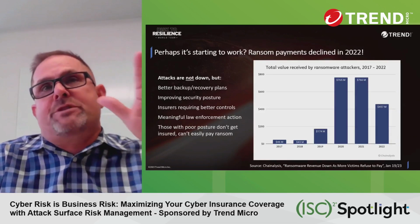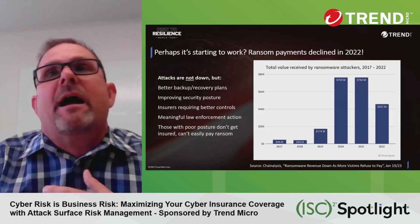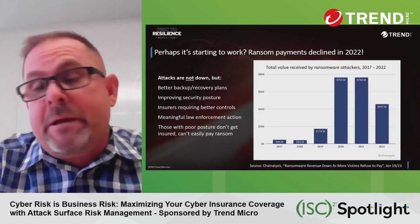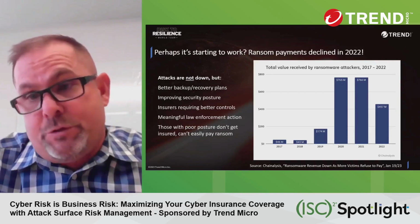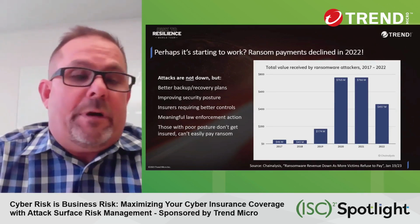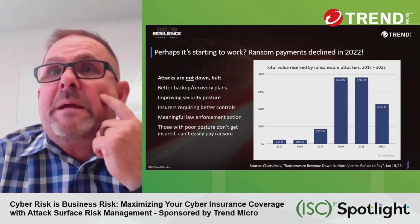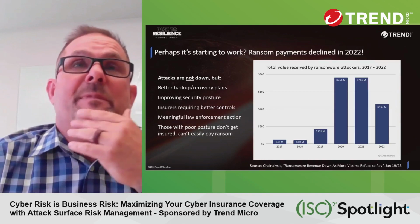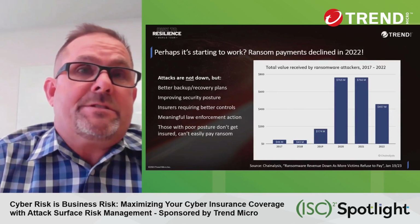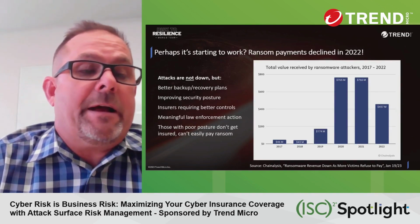The insurers are going from just requiring MFA and backups to now EDR. Patching is coming. I think in the next 18 to 24 months, to get a decent policy, you're probably going to need a managed solution, so a second set of eyes looking at it. Meaningful law enforcement has really woken some of the people in the government up, not only here in the U.S. but abroad, and it's absolutely impacting the payments going down.